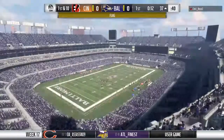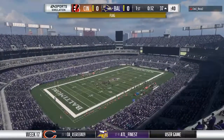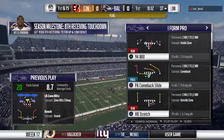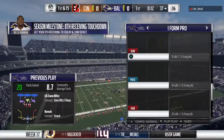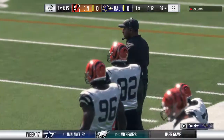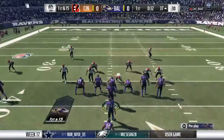Now some movement before the snap. And we'll hear from our referee for the first time this afternoon. So the penalty by the offense, and now they face a 1st and 15.